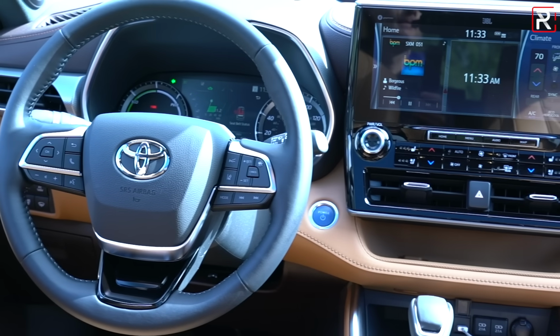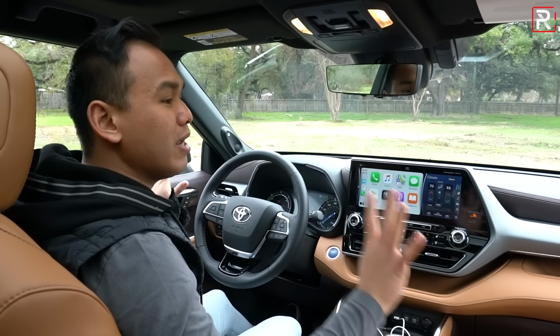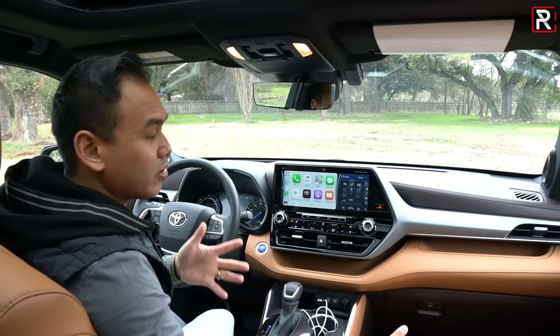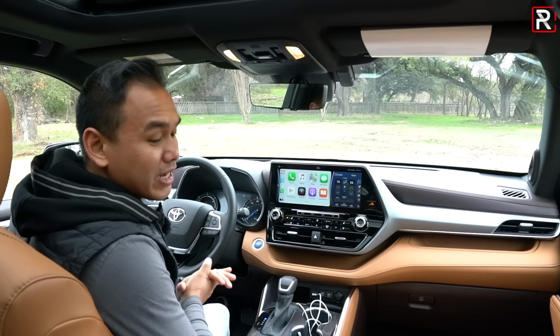Now, Toyota actually didn't make this new generation that much wider, and you kind of feel that at first because it doesn't feel quite as open and spacious as the competitors, especially something like the Pilot or the Telluride, which also feel a lot wider. But let's dive into the materials in here because this fully loaded Platinum definitely has some nice stuff in here.